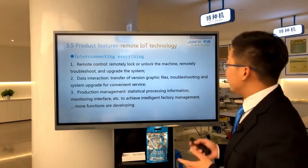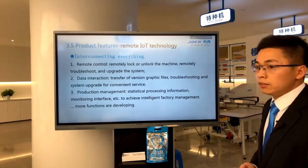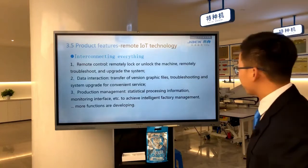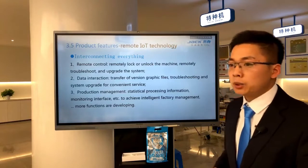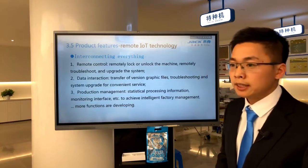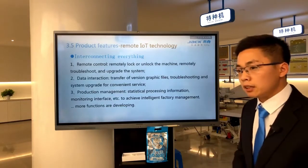So for the remote IoT technology, what is the advantage? It can interconnect everything. For example, for remote control, you can lock and unlock the machine even if you stay in your office. And you can also give troubleshooting advice to the customer. Just sitting in the office, we can offer a solution from Jack head office and update the system. Also, no need to go to the customer to update the system. You can just sit in the office with a computer and update the system automatically.